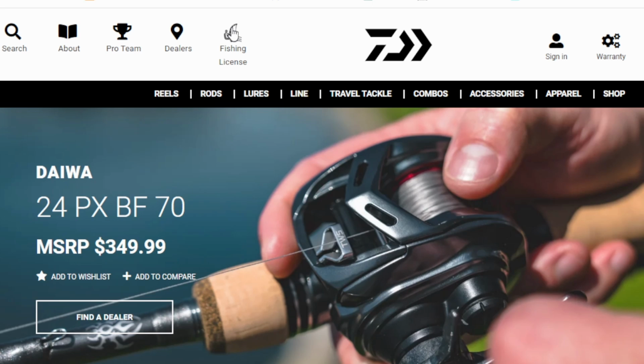Now, as for the new Pixie, right, the 24 PX BF70 is what they're calling it. It's got a list price of $349. $349. Like, this has got to be a freaking amazing reel, in my opinion, right? But imagine my disappointment when I started looking into this one as well. So it seems like everybody in the enthusiast groups, you know, on Facebook and some of the other places, they're all talking about the same thing with the new Pixie. It's essentially just an Alphas Air TW, right?